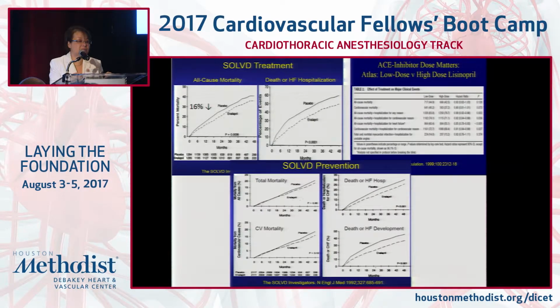Now, just to go over some of the major treatments that we use in heart failure, you're all familiar with the SOLVD prevention and the treatment trials. I remember when the SOLVD treatment trial first came out back in 1991, and not to date myself, I remember the excitement and just the amazement of my whole medicine team, because up to that point, we only had diuretics and digitalis, and there really wasn't anything that we could do to modify or decrease the mortality that we saw all the time in heart failure. So this was big, to have a 16% decrease in all-cause mortality from a medical therapy. I mean, this was huge news.